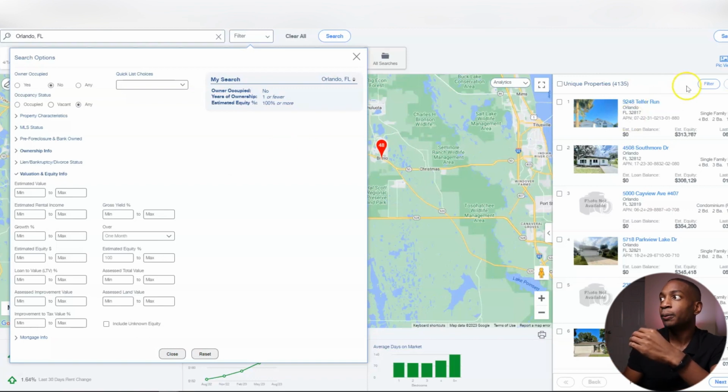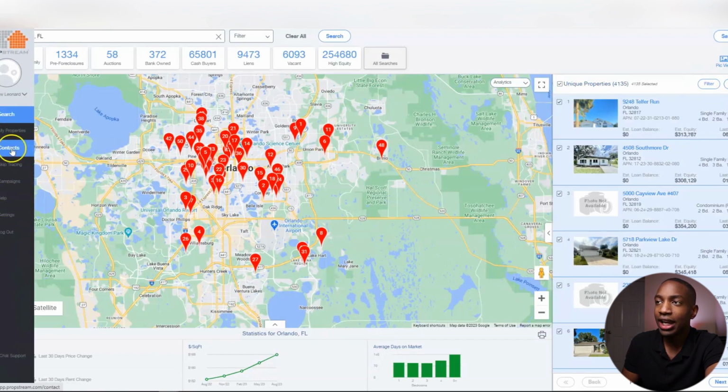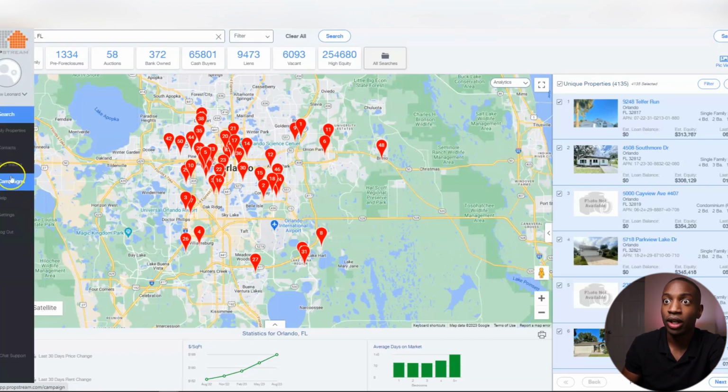And from that, you can add to list. You can just click here, add to a list, and then you can go over here to your contacts and download all the contact information from Propstream, and you can either cold call or skip trace. Propstream also has a great tab right here where you can skip trace people and they'll give you their phone numbers.